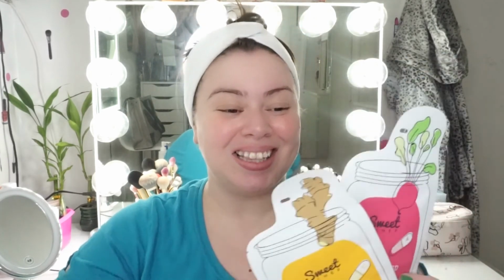And also, let me not forget that there's nothing wrong with a good sheet mask. So these sheet masks, which ones are these? I have so many of them. Sweet Chef. So this one is ginger and vitamin C. And this one brightens dark spots and uneven tone.